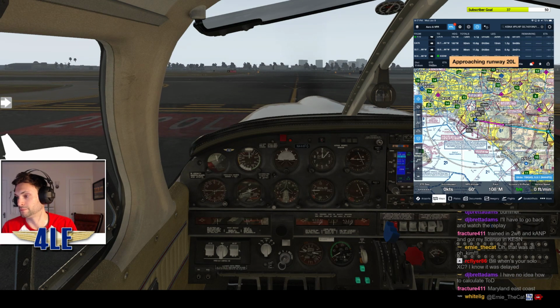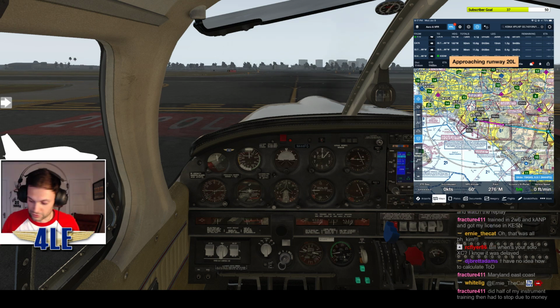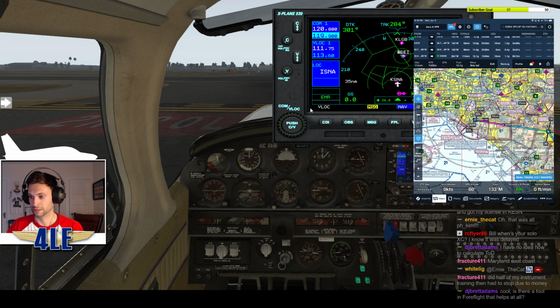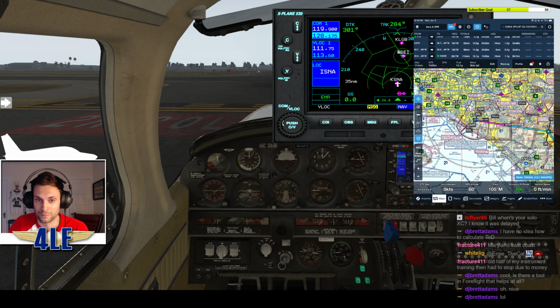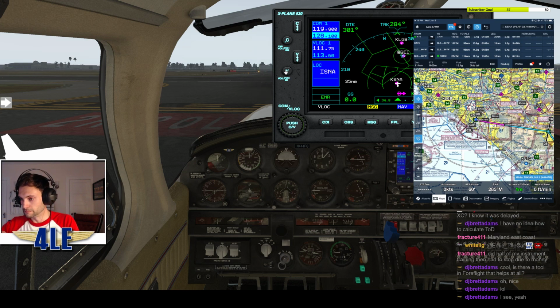Approaching runway 20 left. That's right, ForeFlight. We are approaching 20 left. Is there a tool in ForeFlight that helps at all? Yeah, there's a tool in ForeFlight that just does it for you. I mean, you have to do some calculations, but it's nothing like doing it completely manually, which honestly is not that bad at all. I was basically comparing what ForeFlight gave me versus what I was able to calculate separately, and we got pretty close. What it doesn't account for is wind, which is kind of a bummer.